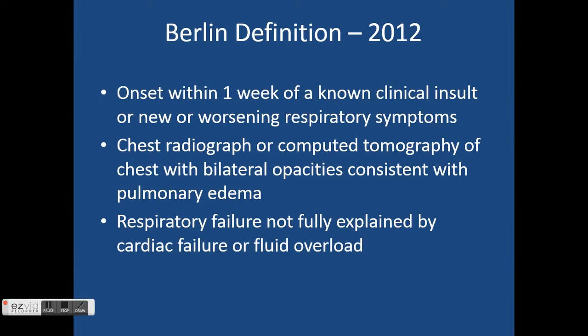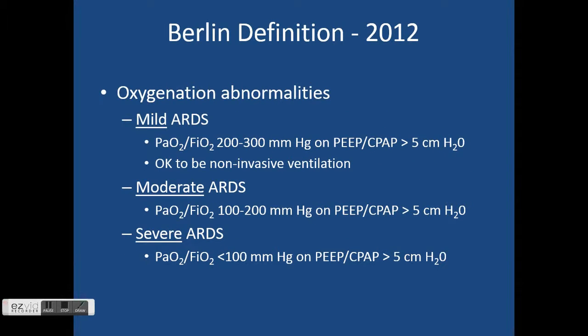Because it's most likely heart failure. Now, the question I'm always asked is, well, Dr. Sutton, what if it's a cardiac patient with failure and they move into ARDS? Can that happen? Sure, they can. But you can't say that one is caused by the other, meaning the cardiac failure isn't causing the ARDS.